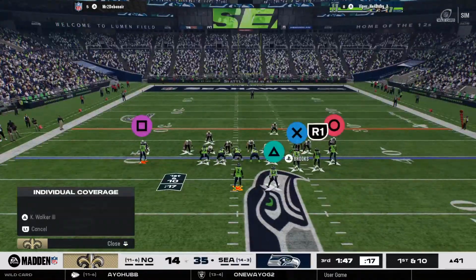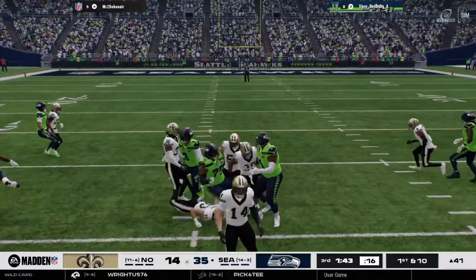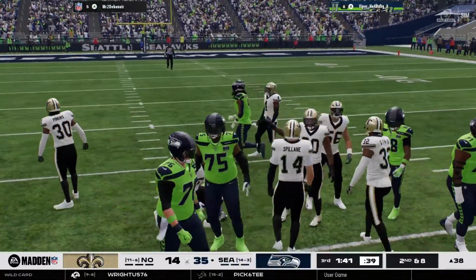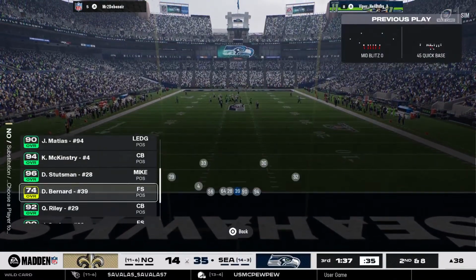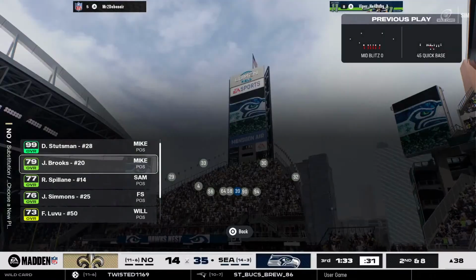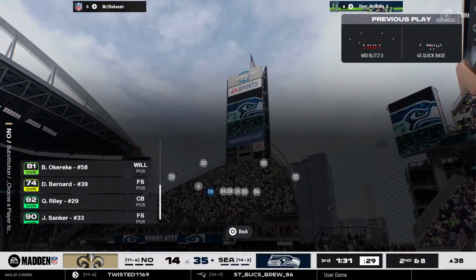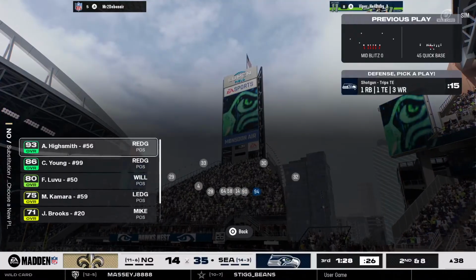Out of the gun, Walker with it. And he edges forward, but only gets a pair of yards out of it, and it's second down. The way things have gone in this one, the running game's been something of an afterthought, and that's not been too bad for them, has it? Yeah, the offensive returns have been good, but I guess we figured the ground game would be a bit more involved.